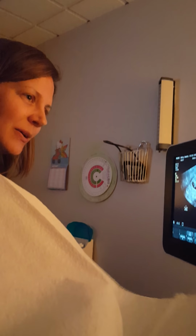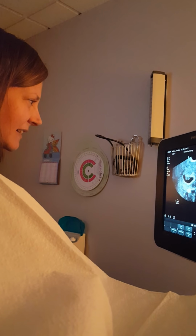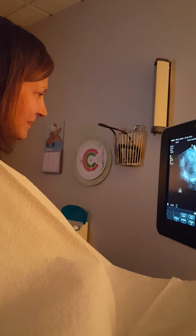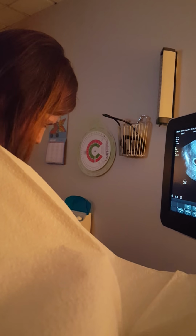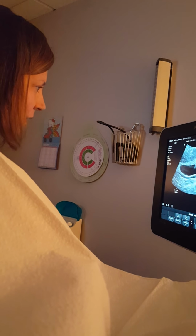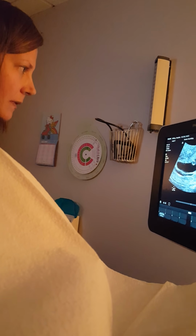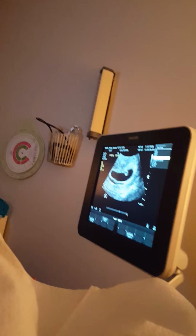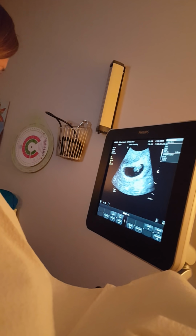Oh, look at that heartbeat. You see it beating there? No. Oh, here, I'll show you. Let me zoom in on it. Okay, so here's your yolk sac. That's the nourishment for the baby right now, until your placenta takes over. So from here to here. Attached to that yolk sac is the baby, which is right there.